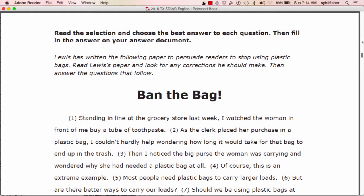Page 12. Read the selection and choose the best answer to each question. Then fill in the answer on your answer document.